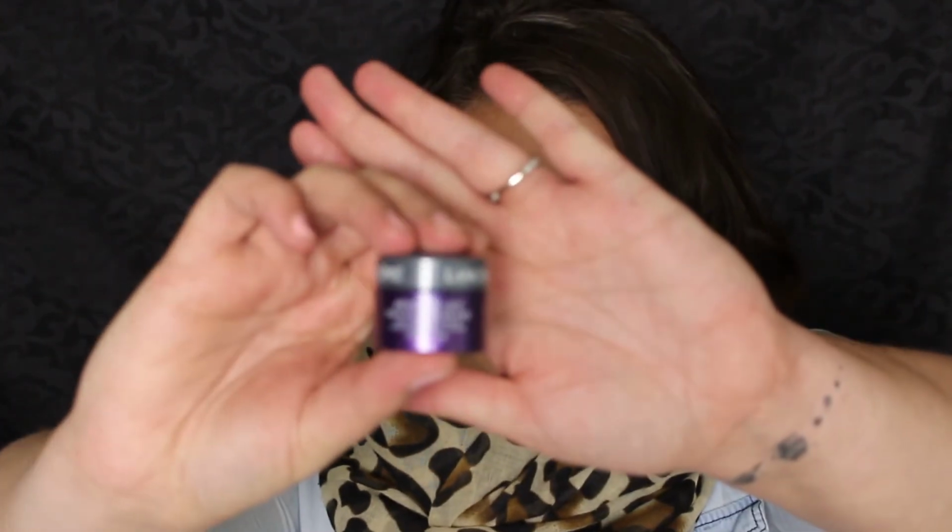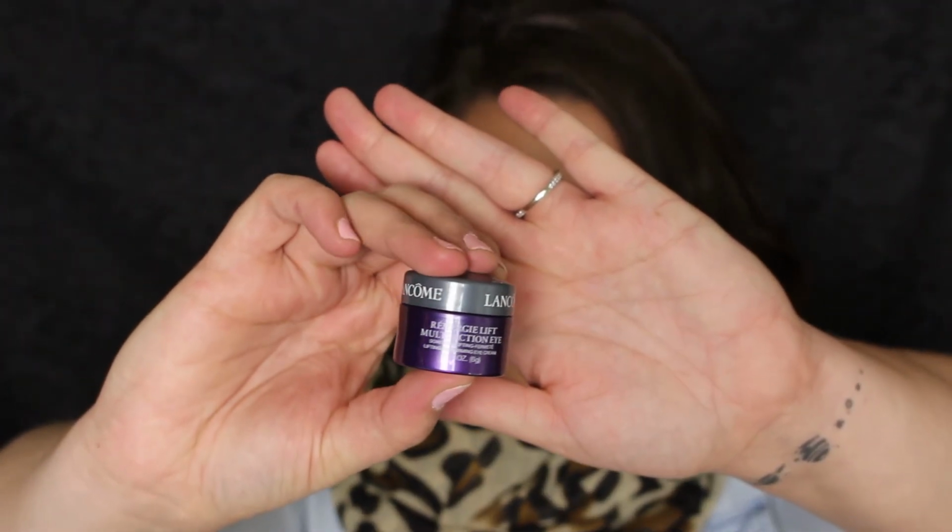Renergie Lift. I don't know how to say this. It's a multi-action eye cream. It's lifting and firming. I don't know if you guys can read it, just so I don't butcher it. I don't know how to say that name right there. So anyway, it's really nice for under the eye.